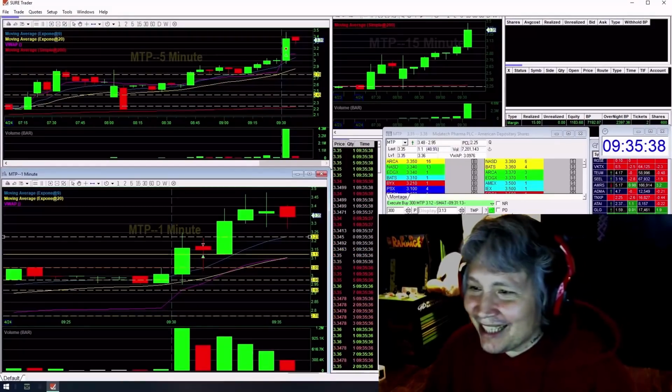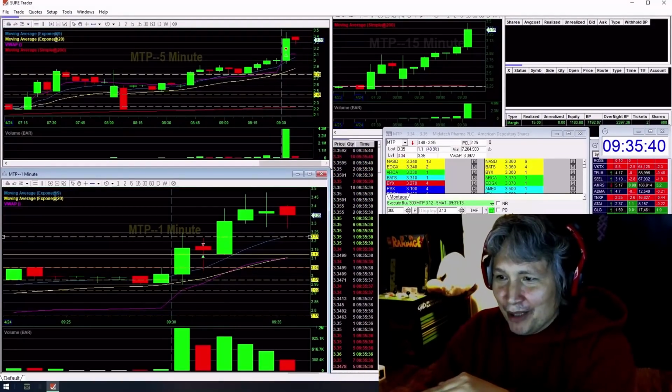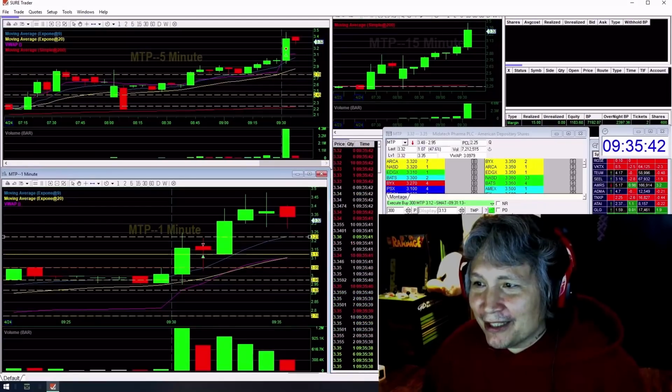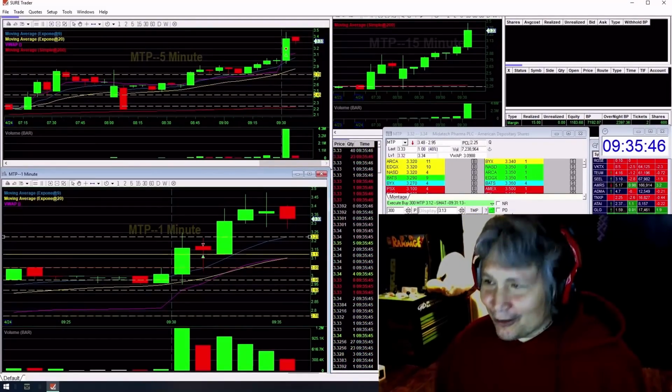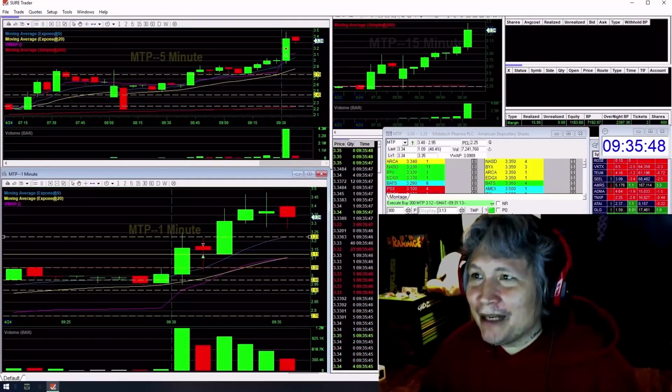I love this stock. Look at that. Boom, boom, boom. It has support around the 330s, resistance around the 350s, 330 to 350 right there. Some money to be made.